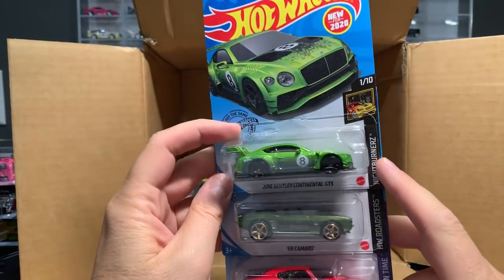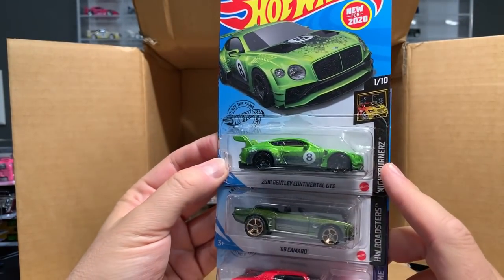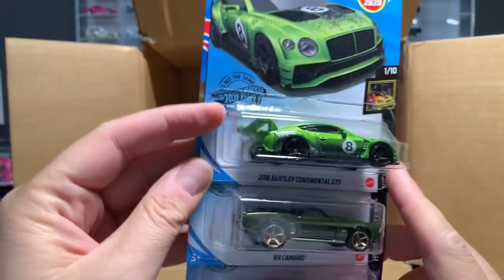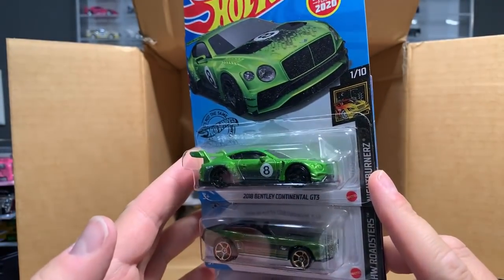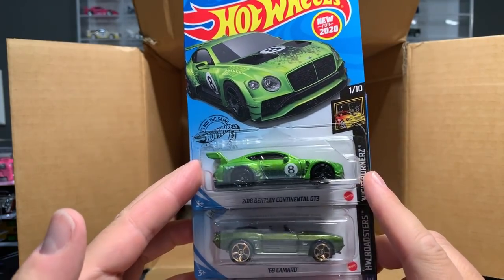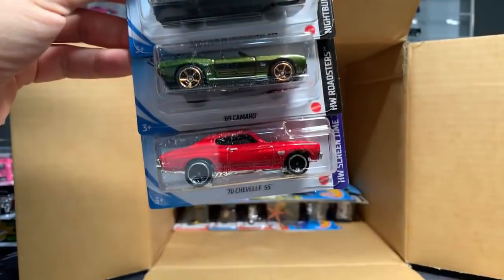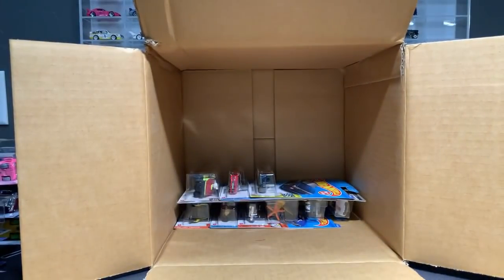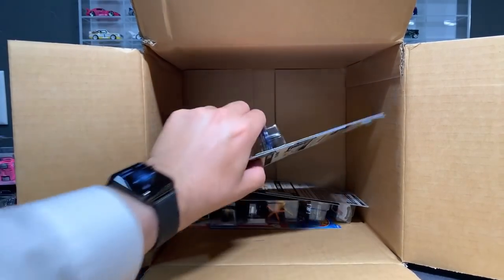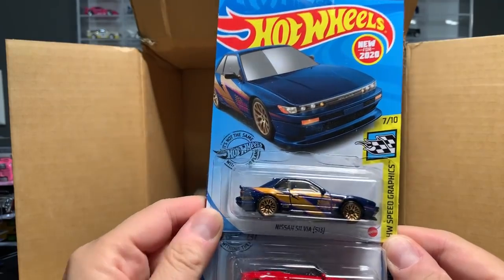2018 Bentley Continental once again. Ooh, this one is, at least from a color perspective, look how nice that one looks. I don't know if you can see it like I can. I don't know if the camera really picks it up, but that's a really, really hefty, rich green on that. So that looks pretty good. It's a little less faded. 69 Camaro and then the 70 Chevelle SS again, from the Fast and Furious set, right? Nissan Silvia recolor in blue.